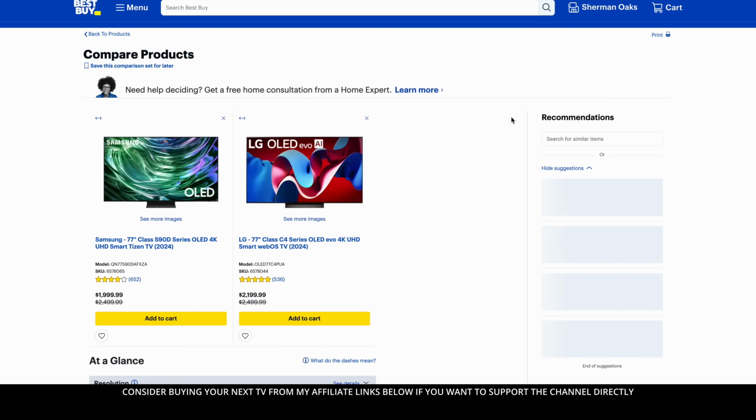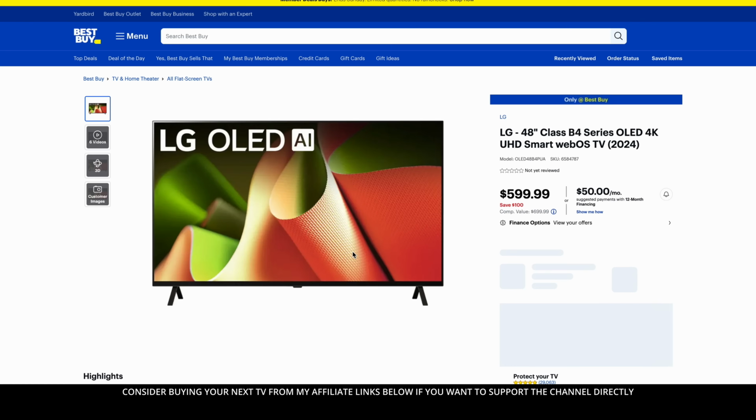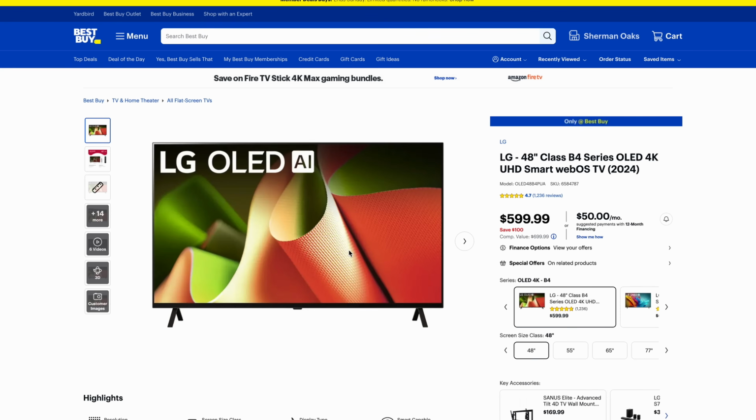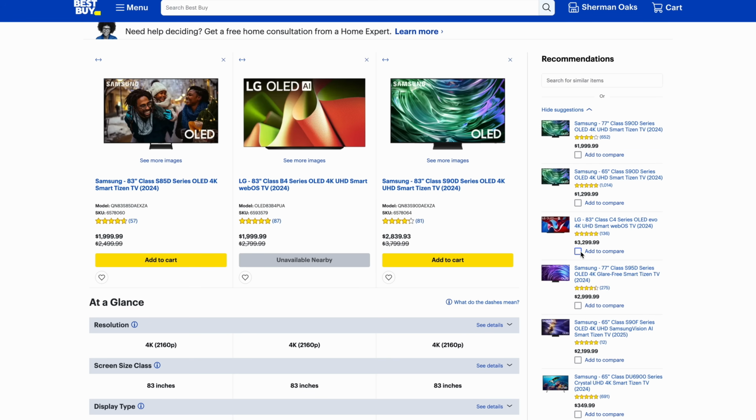Looking for a cheap OLED TV option in a little bit of a smaller size, you got the 48-inch B4. This is consistently around this price lately, so it's not like it's going to be going away anytime soon. Just if you need a TV right now and you need an OLED TV, 48-inch, you can't really go wrong with this one. There's so many OLED TVs, I feel like I am leaving something out.